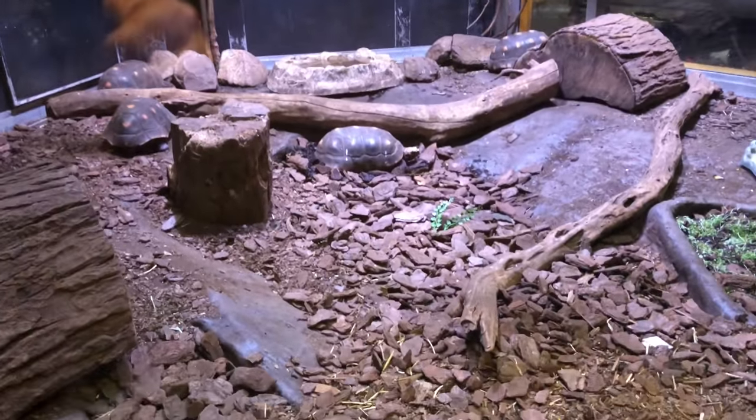Hey, what's over there? Those are the other turtles. They must be sleeping. Those are his friends. They're turtles. I like turtles. You want to see some more animals? Come on. Let's go see.